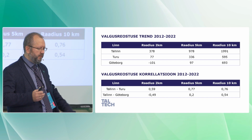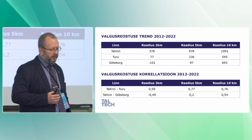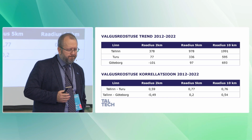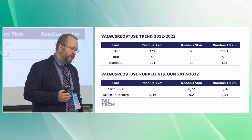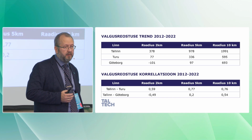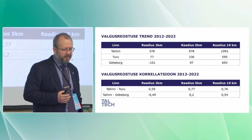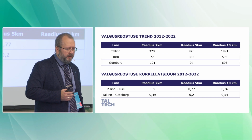And we can see that we have taken a smaller radius, medium, and then wider radius. In Göteborg, 2 kilometers, light pollution actually declined significantly visible. That is the trend, a general trend in Göteborg.